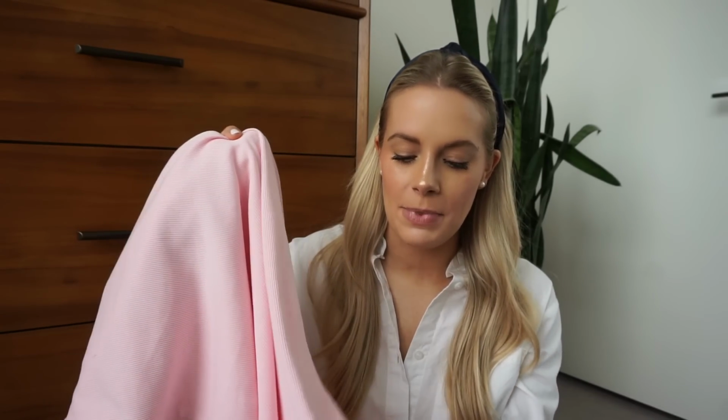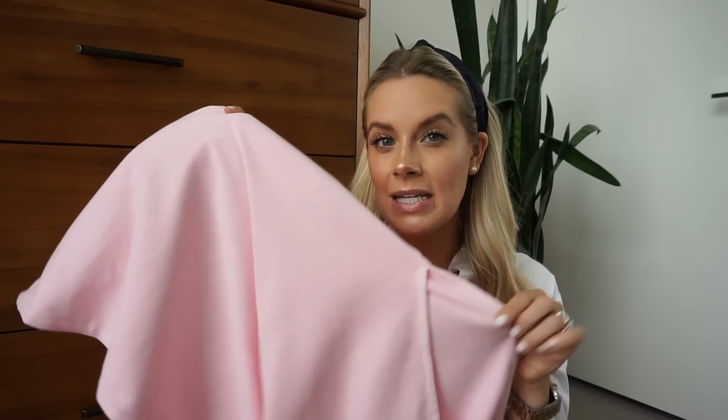I just feel like you can see everything through this light pink color. So keep that in mind. If you're picking one of these up, try a darker color. Or if you don't care, go for the summer color. It's not ridiculously see-through. It's just borderline. So keep that in mind. If you pick that guy up, go with a darker color.